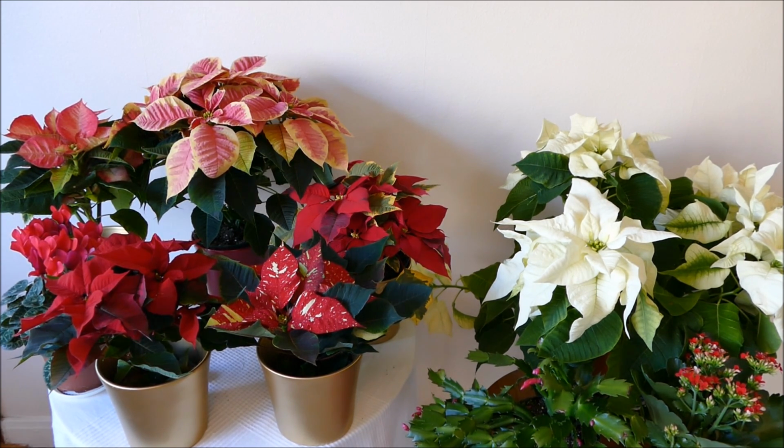But generally I would say if these die on you, don't worry. It's probably not your fault. It's just the fact that they've been badly transported and they've had some cold. But the main thing to keep them alive, don't let them get too wet. Keep them quite dry. And they should hopefully last for at least a month.